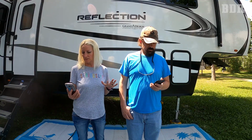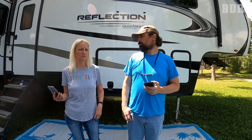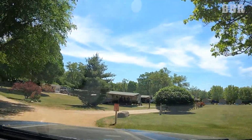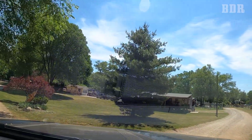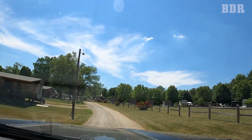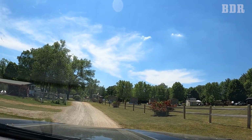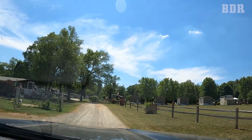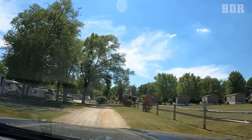And while we're still on the sites before we move on, would you consider the sites easy to back into? I would say on the road that we were on, they were easy to back into, because if you're sitting in your site looking at the road you just backed off of, there is grass on the other side, so you can swing your truck around to straighten out and back in. It's not like it's Tetris, so it was a good street.